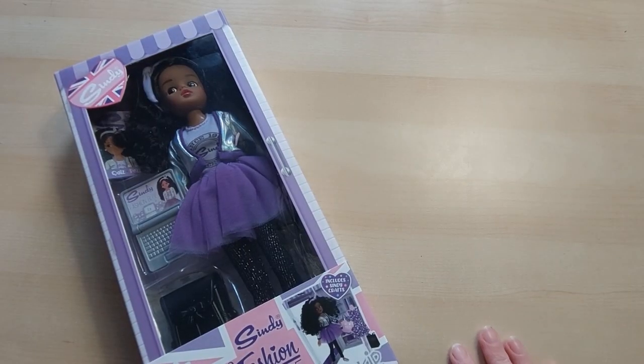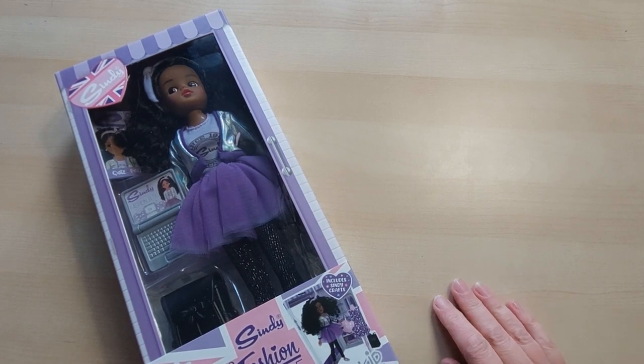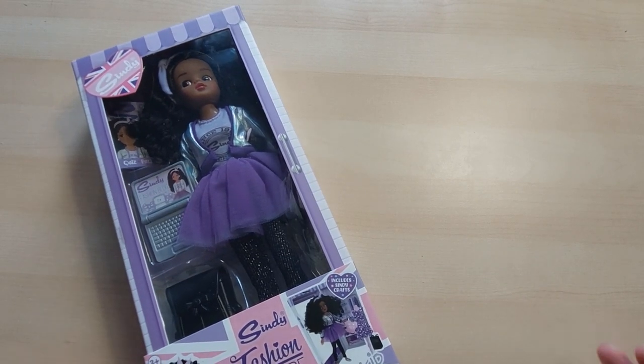Well, let's have a look at our beautiful blogger. I said vlogger earlier. She's not. She is a blogger. It does say on her computer, if I paid the slightest bit of attention. But either way that doesn't take away from how gorgeous she is. We're going to have a look at the box first. I'm going to get her out.